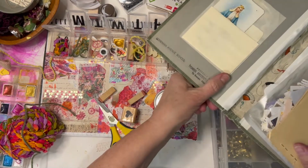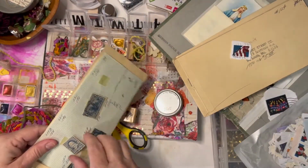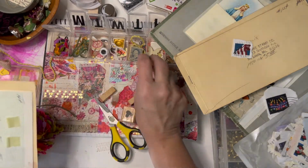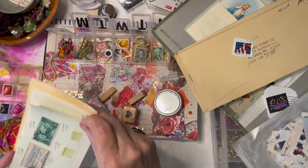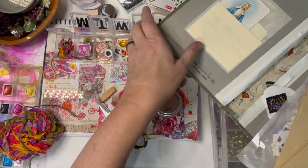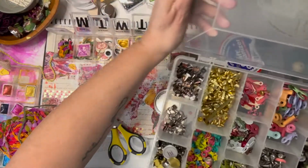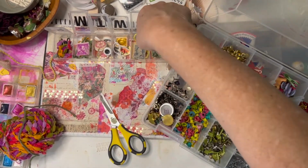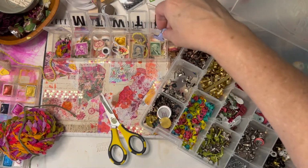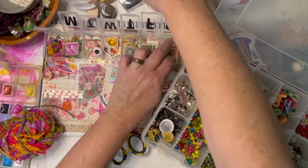I also have some stamps. And then I also have this big box of like brads and beads and things like that. So those might be interesting to throw into this mix. Some little clips. This one came open. I don't need to take that out. That's too big. But that's okay. I'm gonna put this in instead.